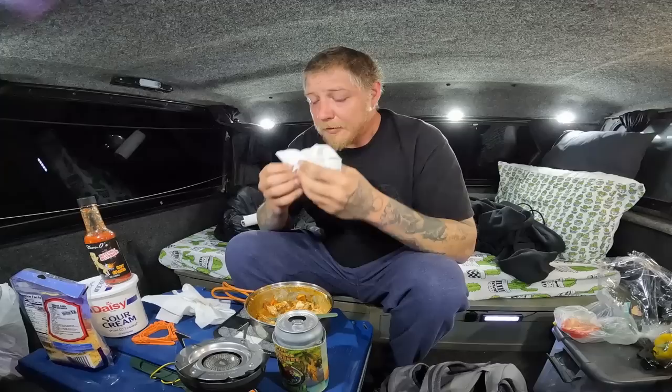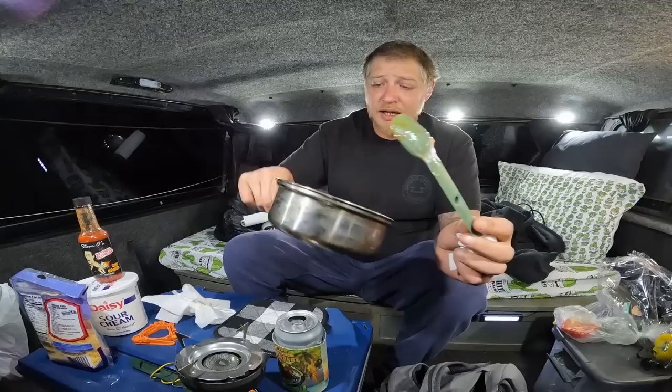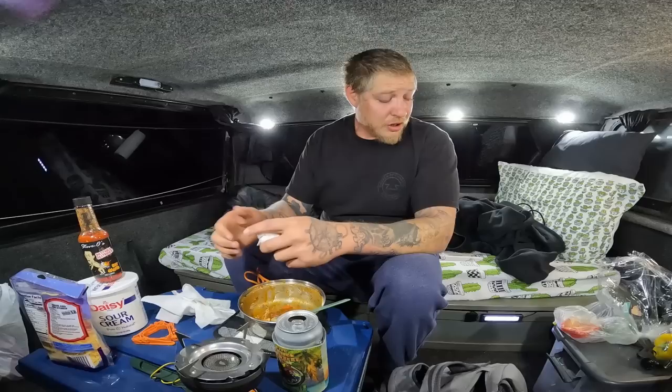I may have gotten a little bit cocky with the sauce. I want to say I ate probably 90% of that. Oh, with the full jalapeno in there, with at least half of a yellow pepper and half of a red bell pepper in there.